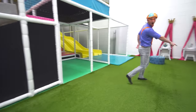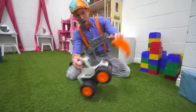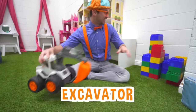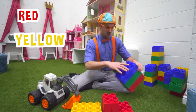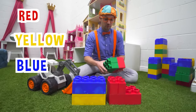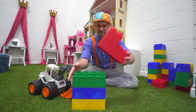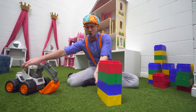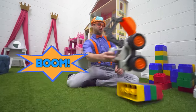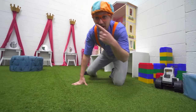Oh, look. Rah, a big excavator. Ooh, and some blocks. Red blocks, yellow, blue, green. Let's stack them on top of each other. Okay. Here we go! That's awesome! Come on!